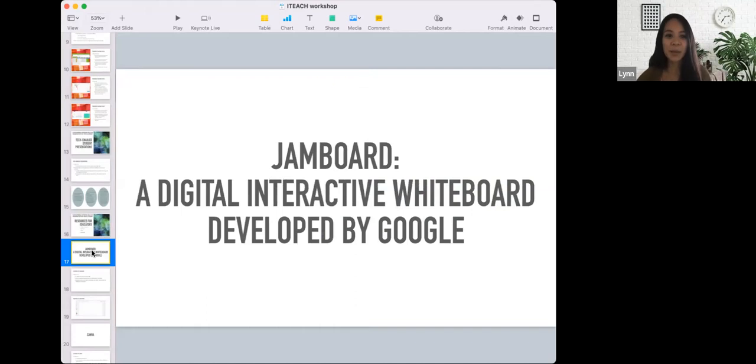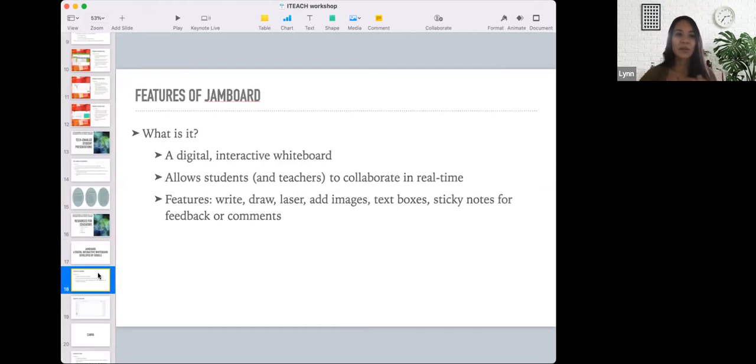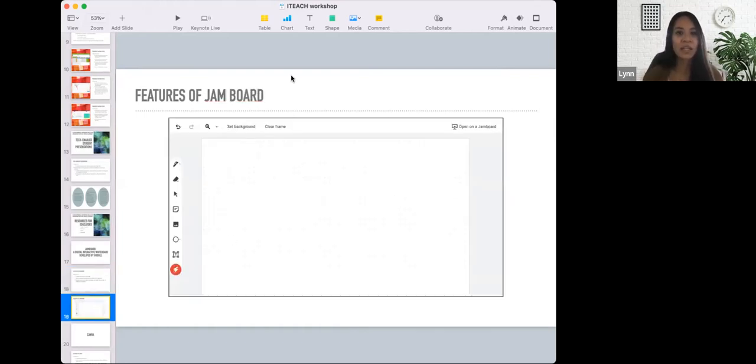The first one is Jamboard, and this one is a digital interactive whiteboard that was developed by Google. So what is Jamboard? A digital interactive whiteboard. This allows students and teachers to collaborate in real time. The unique features that it has are writing, drawing, laser, adding images, text boxes, or sticky notes for feedback and comments. So when you open Jamboard, this is what it looks like. It's completely blank. And on the left-hand side, there are different functions that the students can use.